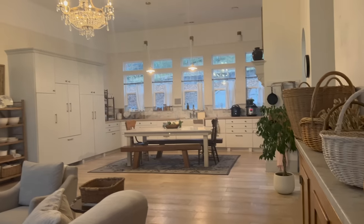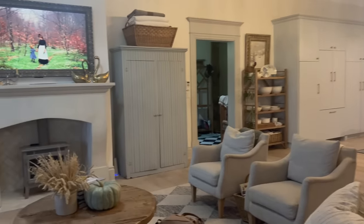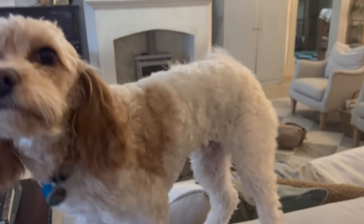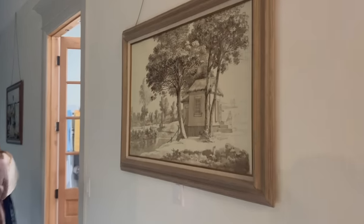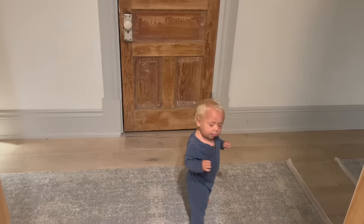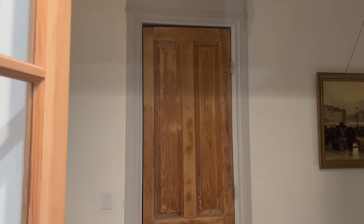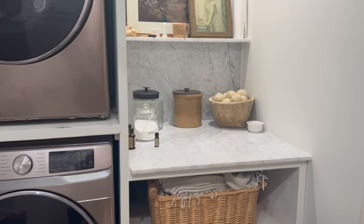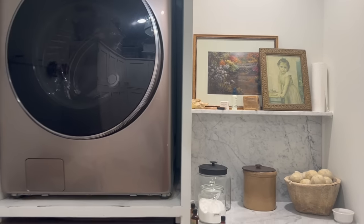This view is just incredible. I love her style. Hi, puppy. I love this. Look at this door. Oh my goodness, that is incredible. And then this room here is this adorable little laundry space. So cute.